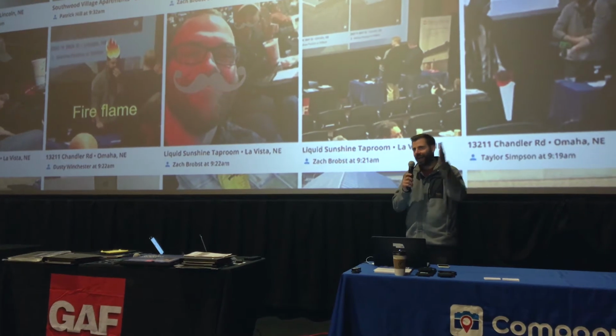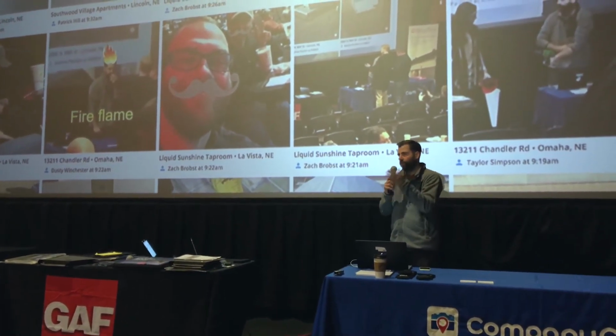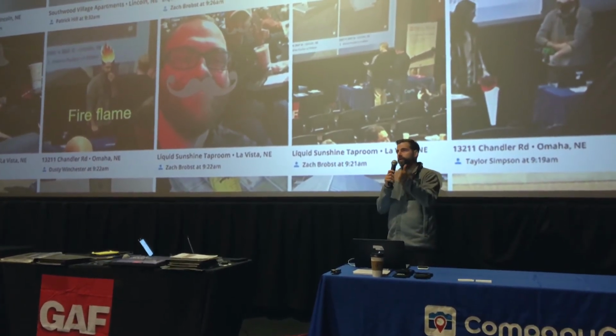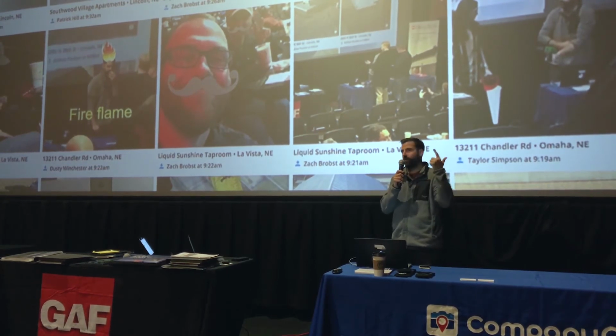Now that your company is taking all these photos that are organized, we want to help you put them to work for your business. So we want to help you take before and after photos of your work. We want to help you make simple photo reports that you can send the insurance adjuster or the customer.